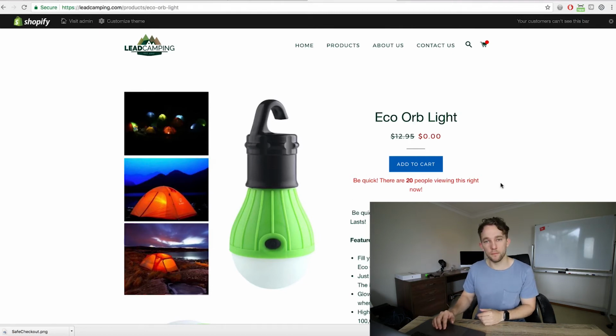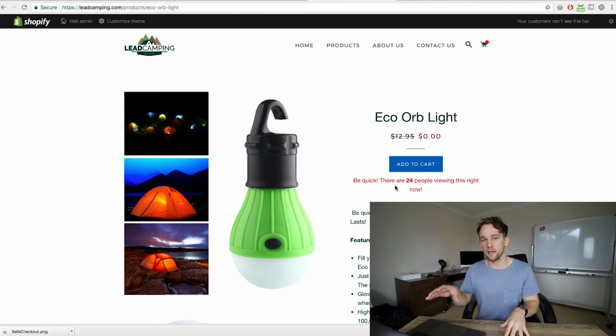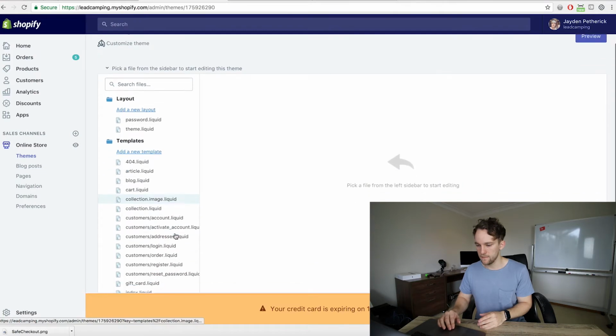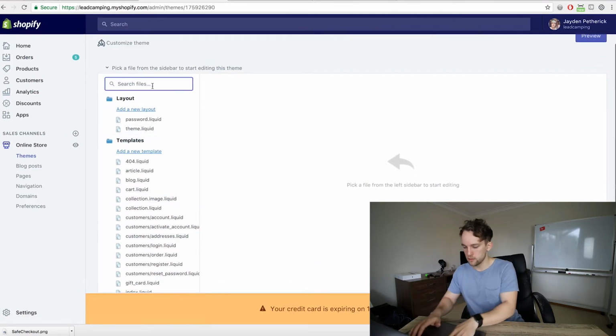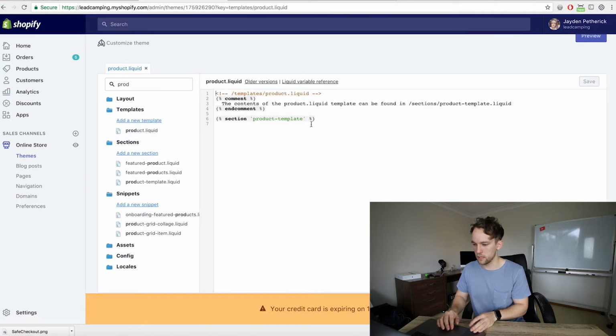What I'm gonna do is just beneath that one there, I'm gonna add the trust factors. So just to keep that image really high up and close to the add to cart button so our customers know that it's there and they can trust actually adding to a cart. So what I'm gonna do is come back over to edit. And what we're gonna look for is the product page. So product.liquid should be the right one.